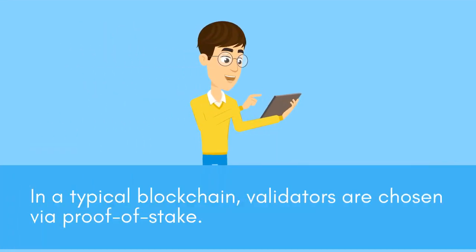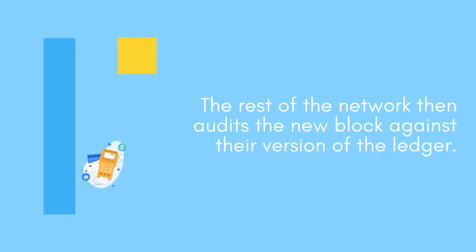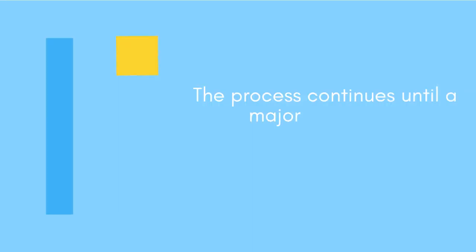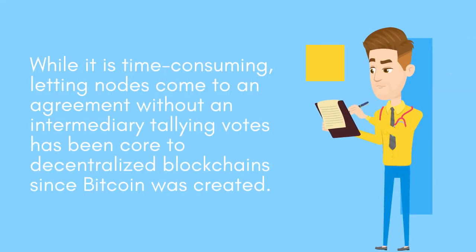In a typical blockchain, validators are chosen via proof of stake. They then create the next block of transactions and broadcast this to all the other nodes in the network. The rest of the network then audits the new block against their version of the ledger. Each node then checks its version of the ledger and the new block against all other nodes in the network. From here, nodes individually choose whether to agree that this new block is legitimate or not. The process continues until a majority of nodes have agreed on one new version of the chain. While it is time-consuming, letting nodes come to an agreement without an intermediary tallying votes has been core to decentralized blockchains since Bitcoin was created.